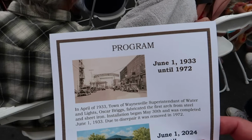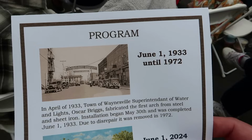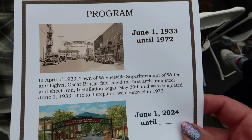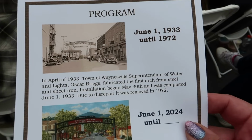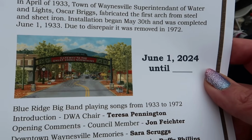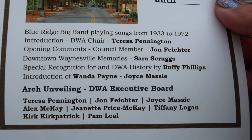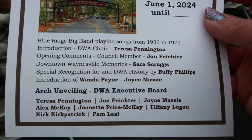So they've just handed out these programs, and here you can see the original sign. So it was up from June 1st, 1933 until 1972, and the first arch was made from steel and sheet iron, and you can see the installation, and I talked about how it was taken down due to disrepair in 1972. So the new one, oh, and I guess we have a sneak peek of what it's going to look like, is from June 1st, 2024 until question mark. And then we have some names here in the community, and yeah, it's pretty exciting.